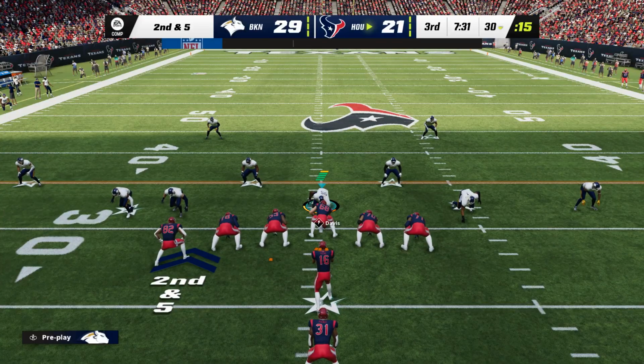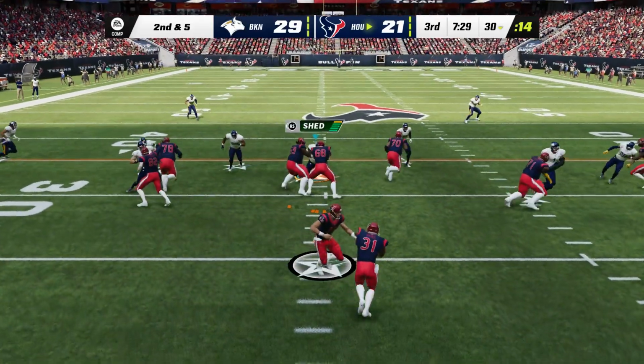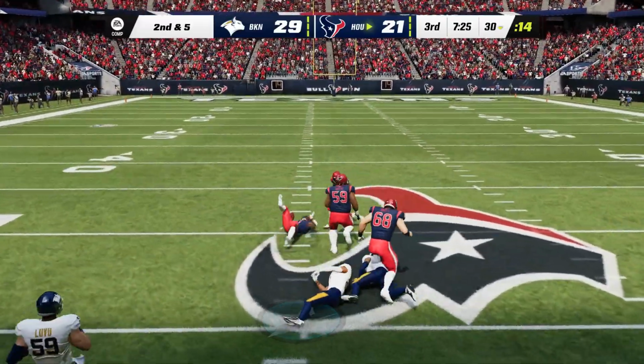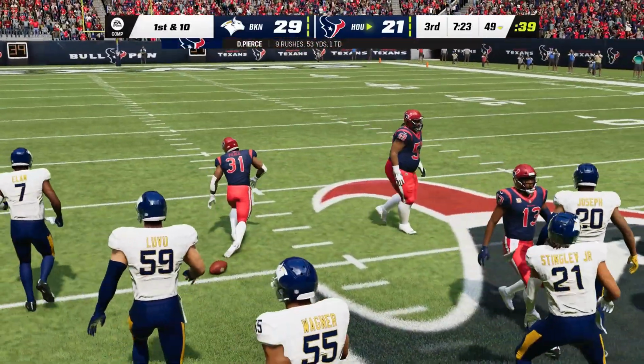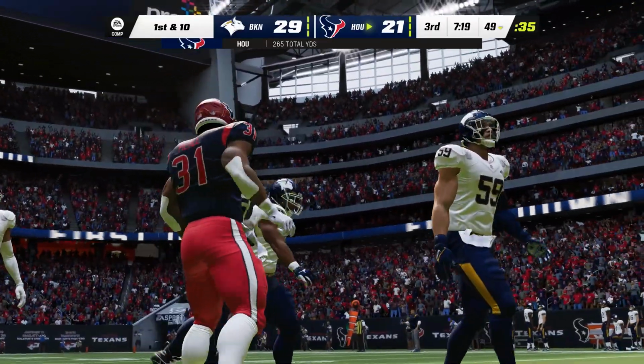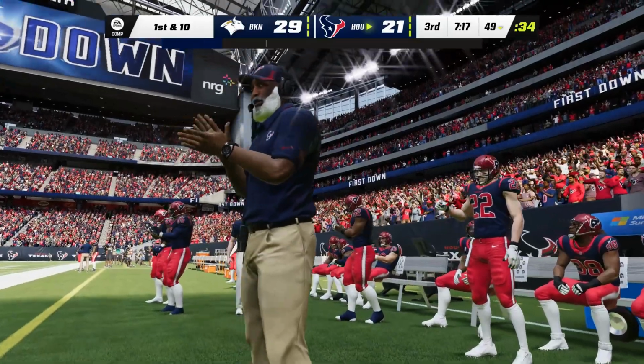Here's 2nd and 5. And Pierce gets it again on 2nd down. And they nearly get this all the way to midfield. Mark him down at the 49. 53 yards on the ground for him now on 9 carries.